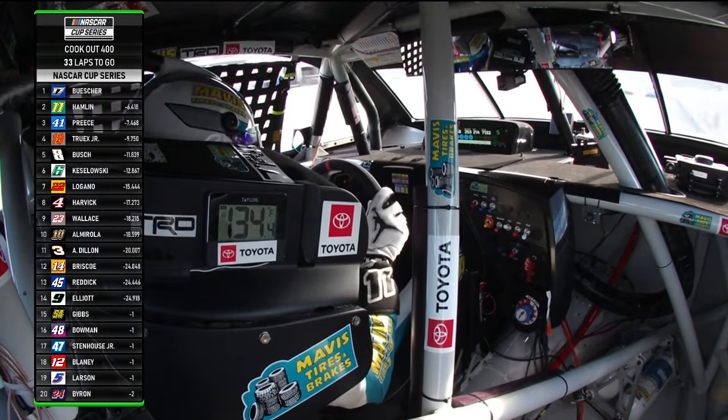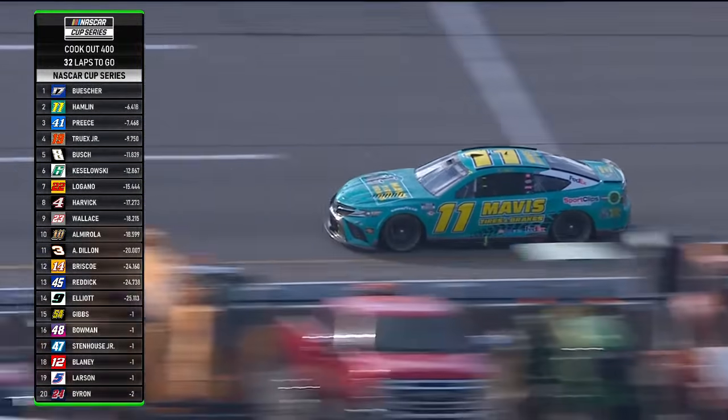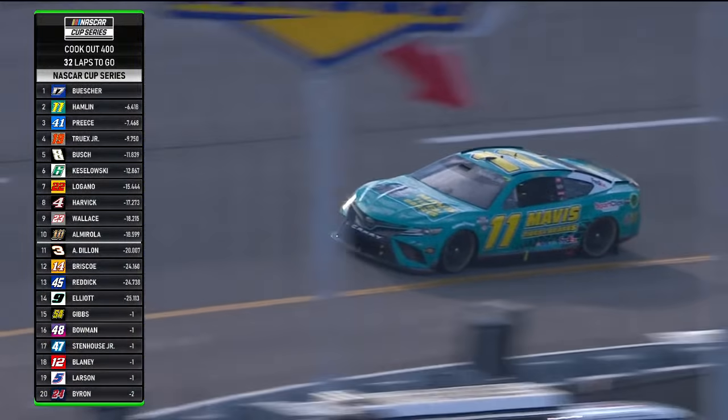Listen in to Denny's radio. We forced the 17 into a really long run now. I'm going to need that backside magic here, bud. I got you.